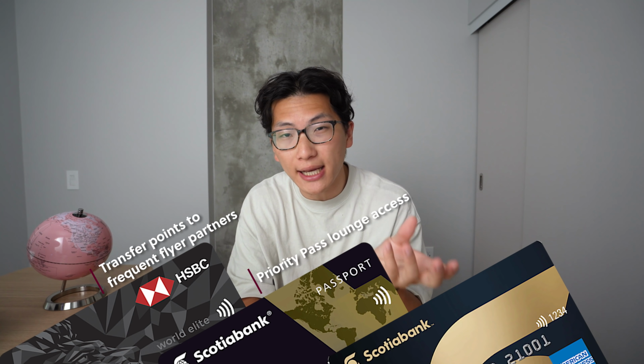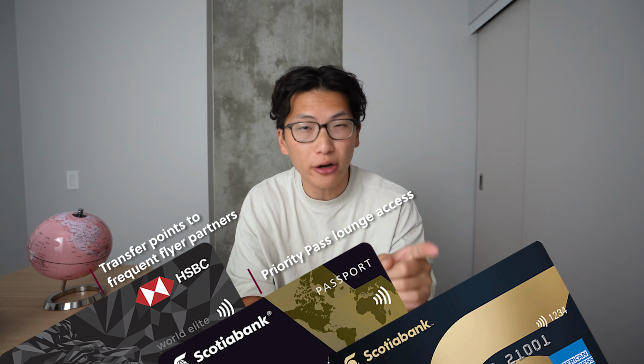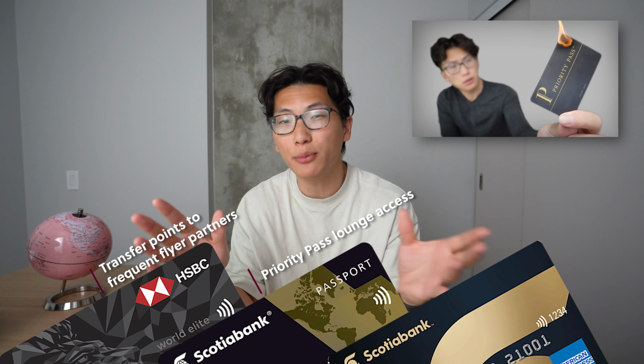If we take a look at the Scotia Passport, we can see that it offers Priority Pass lounge access, which the other two cards do not offer. The Scotia Passport comes with 6 complimentary visits to a Priority Pass lounge every year, and until June 2022, it also comes with 6 complimentary visits to a Plaza Premium lounge due to the ongoing bad blood between Plaza Premium and Priority Pass.